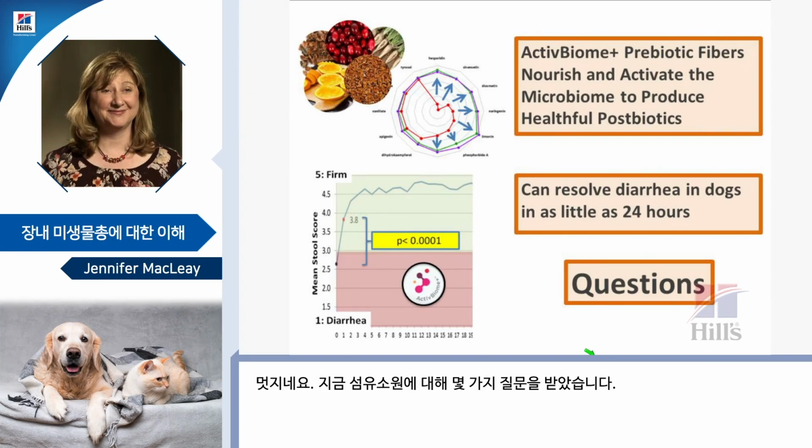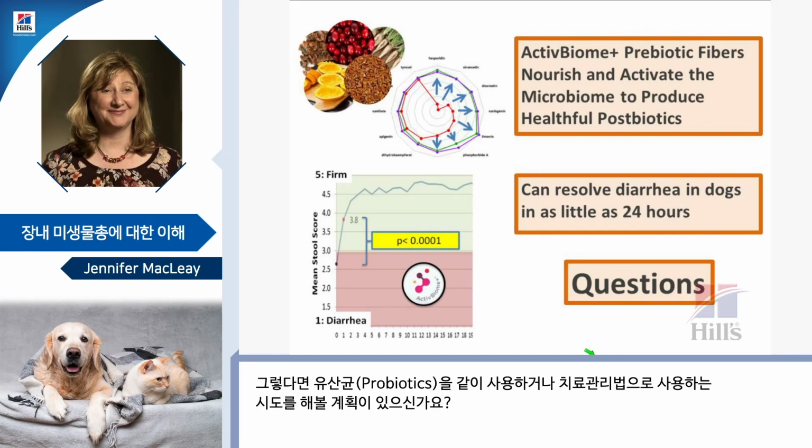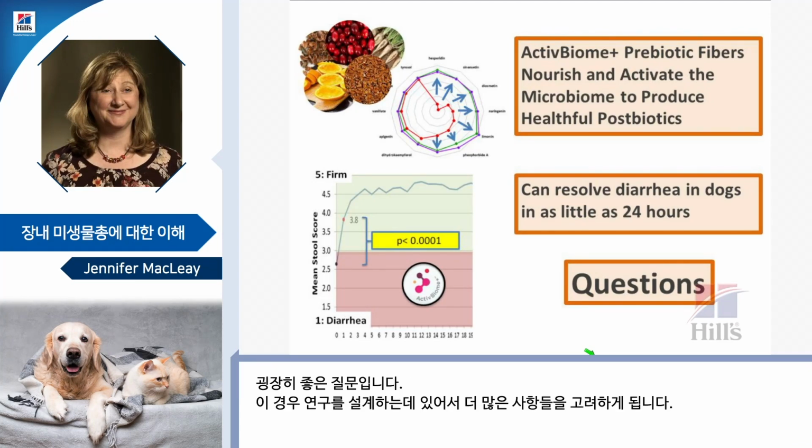Fantastic. Now we've got a couple of questions about the source of the fibers, but before I get to that, we mentioned the biome there and dysbiosis. Are there any plans for any future trials looking at the use of probiotics, either in conjunction or as a treatment control? Yeah, and I think that's a fabulous and a very interesting question.